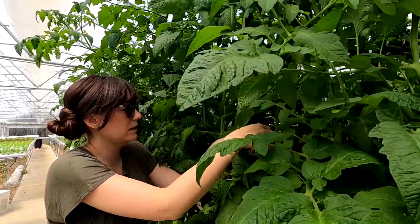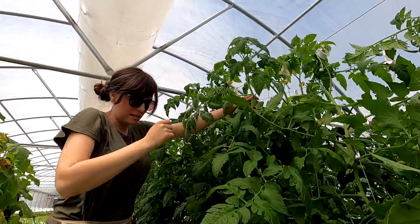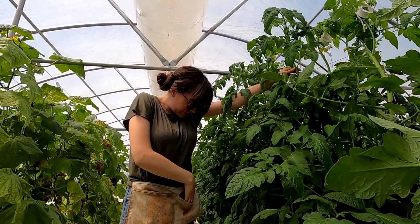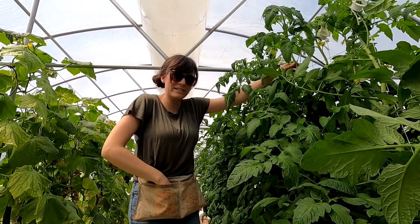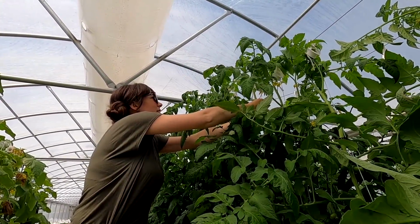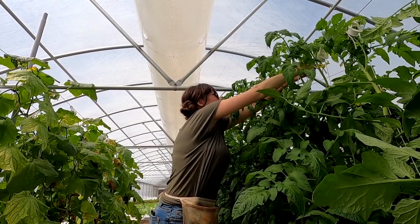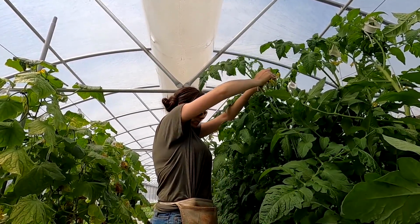Needs a hook, we'll do that. The sucker we don't want. And then I like to put a vine clip on first before I lean and lower, so that way it doesn't break on me. A little clip on there. And then these are really heavy, so I pick up the whole bobbin off of that main wire.